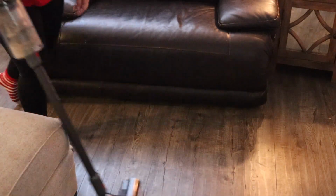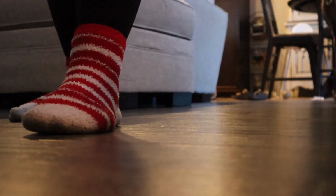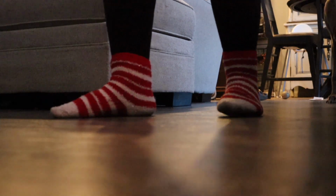Once I was done decorating for the day, I did a really good vacuum, and then I followed it up with a steam mop. And a little trick that I learned from some fellow YouTubers was to actually use a few drops of peppermint essential oil when you're steam mopping to make your home smell so good when you're done.